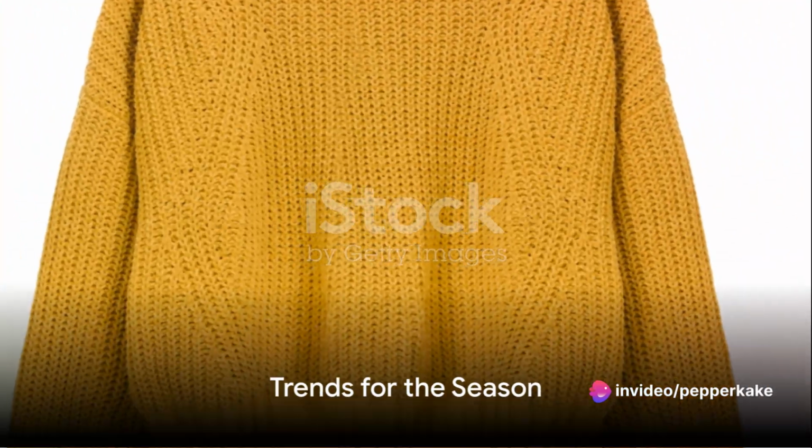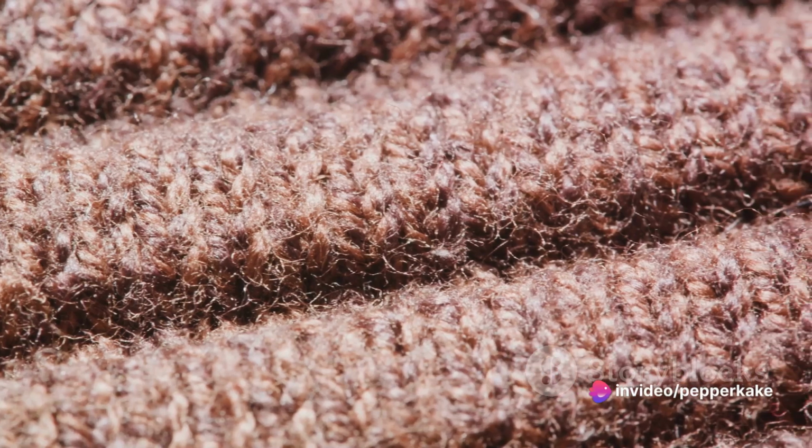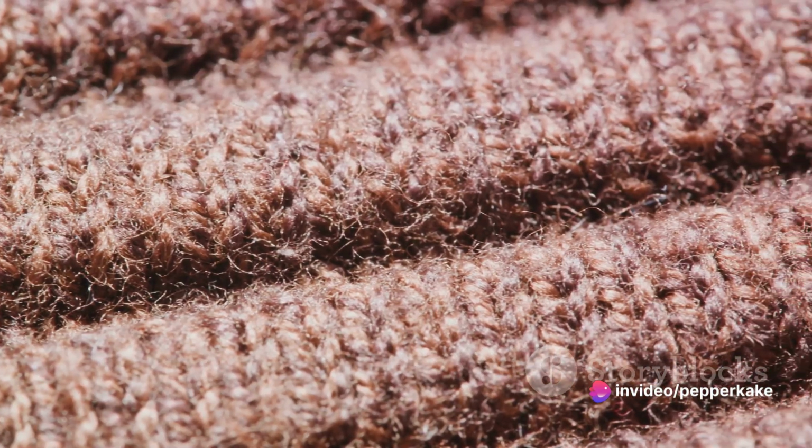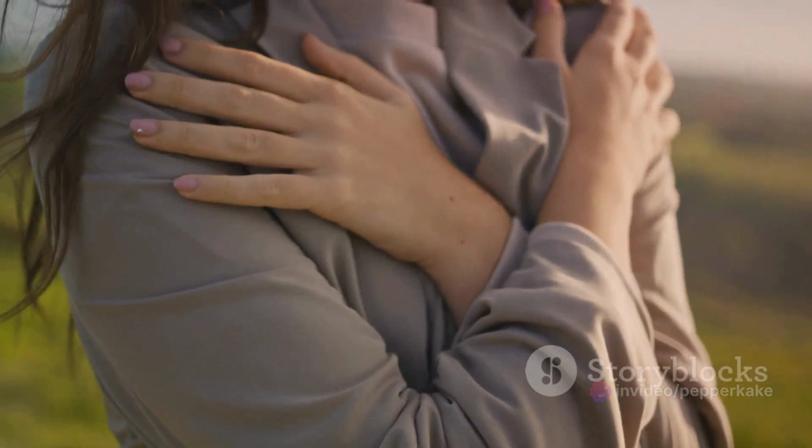Now that your canvas is prepped, let's paint a picture with fashion. Fashion is more than just clothes on a body. It's a form of self-expression, a way to communicate without words. It's constantly evolving, and keeping up with the latest trends can sometimes feel like a full-time job. But don't worry, we've got you covered.